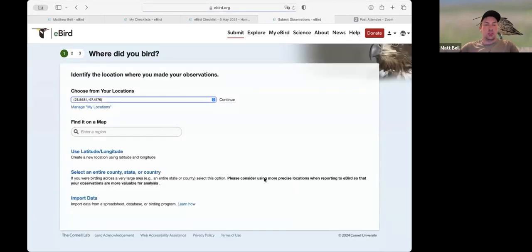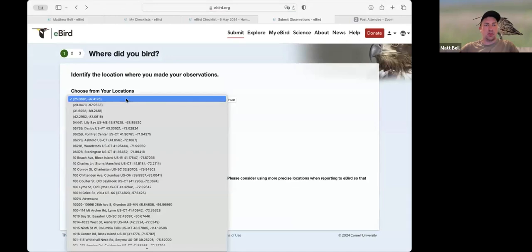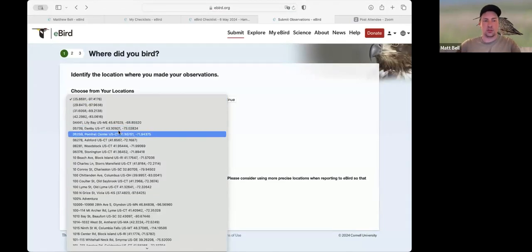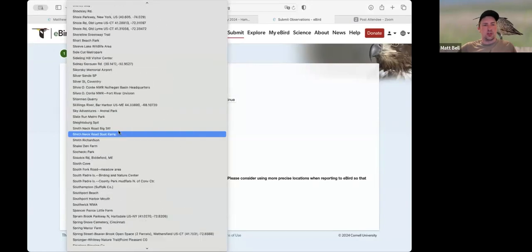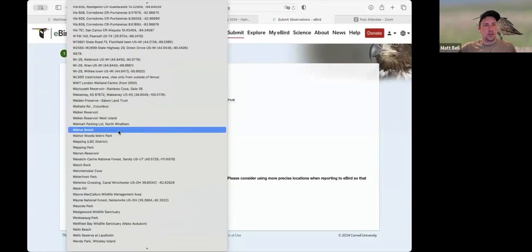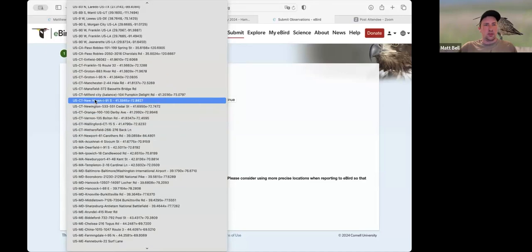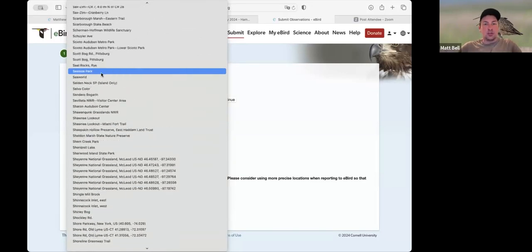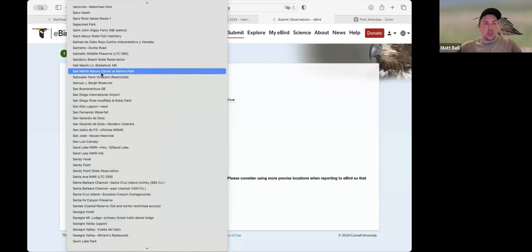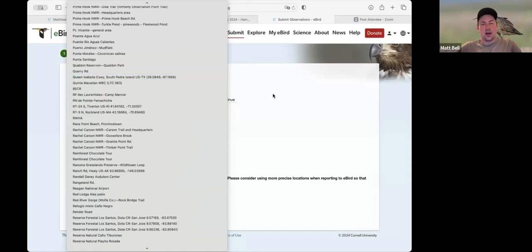Once you birded and submitted a single checklist from there, it'll pop up in this list that says choose from your locations. So you can see the insane amount of locations I have submitted eBird checklists from, and you'll see quite a few are randomly from roadways with friends in the car. So do not use your phone while driving. Always have someone else do it for you.